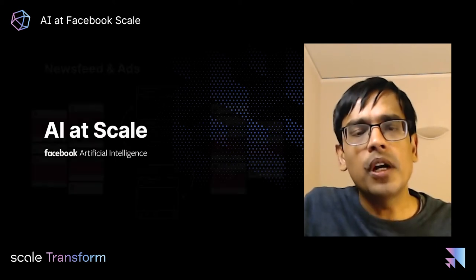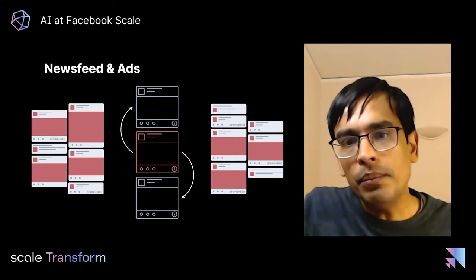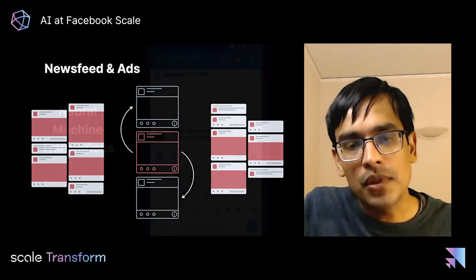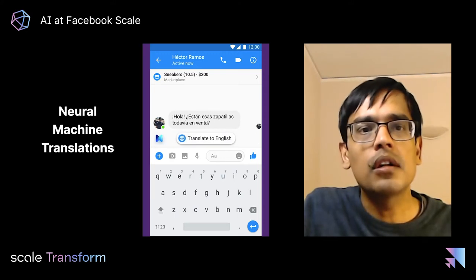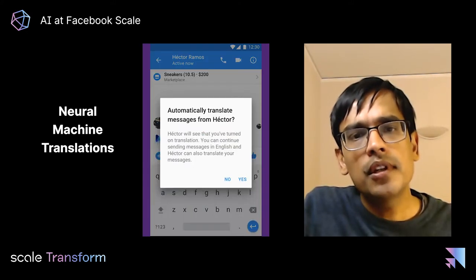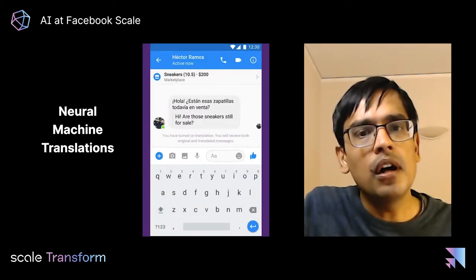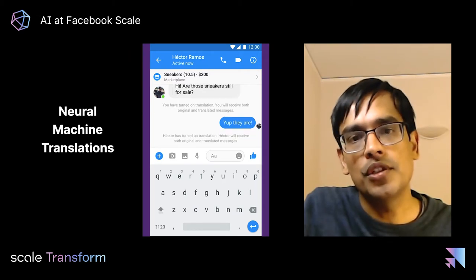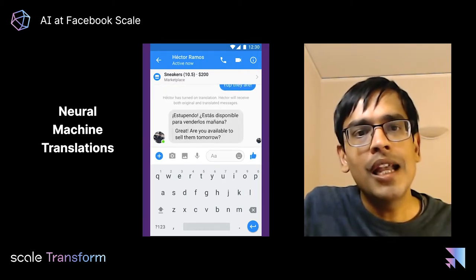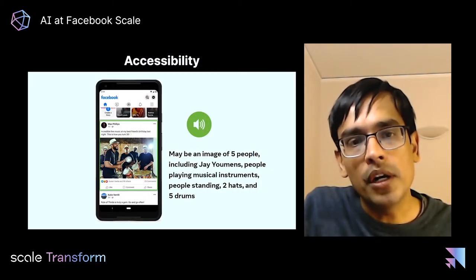We use AI to provide individualized experiences for 2.8 billion people each month, helping people to connect to what matters to them and filtering out content that isn't relevant. It helps us give people the power to build communities across languages. Our neural machine translation system powers more than 6 billion translations a day. And AI helps our products be more accessible to everybody.